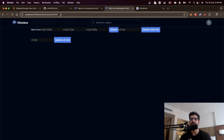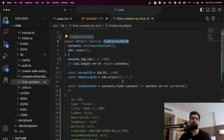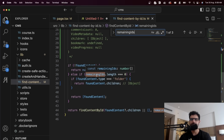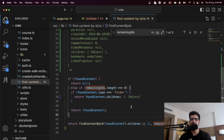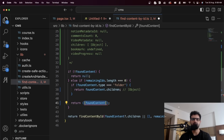If I go to /14/446, or I go to /14/446/447, which is the actual video, the find content by ID function returns the same thing. Versus what it should do: this final base condition should have something extra. It should return something like this: type non-folder, and then the value is this. That would solve our problems.